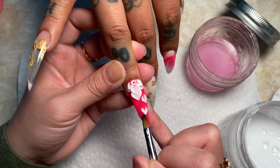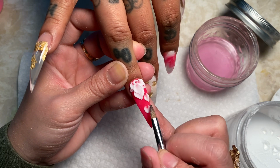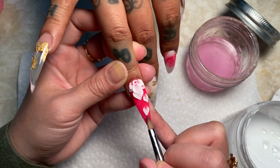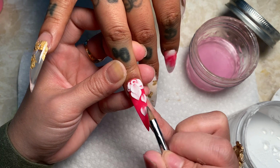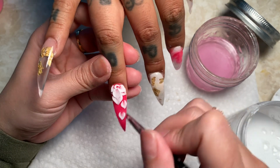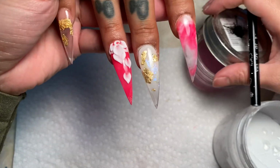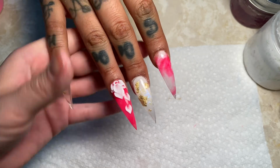Did you wash your hands? Yeah. Your soap? Okay. Yeah, they won't be touching me. Now the big one won't get on us. I'm just gonna get some short ones on. Finish one hand so that I can see.